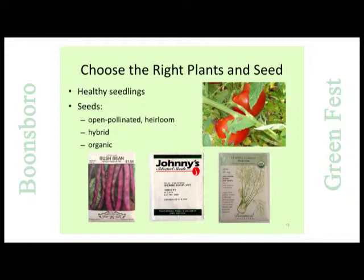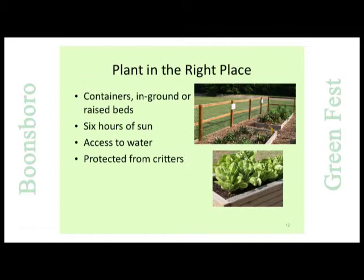Okay, then we want to plant in the right place, and I'm sure if I could talk to you individually, you probably all have different kinds of gardens. I mean, it could be in a container, a raised bed. My garden is a kind of a mix. I mostly have raised beds. Some have wood sides on them. Some are just sort of raised, mounded beds. What I like about the way I have mine set up is it has permanent walkways in it, because you can really compact your soil a lot if you just have a square and you change the way you plant it every year.